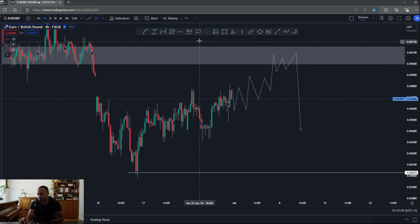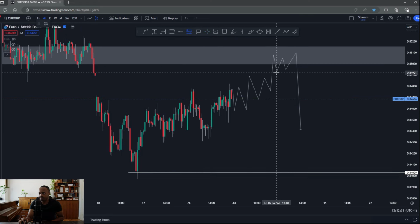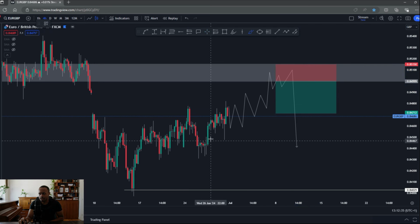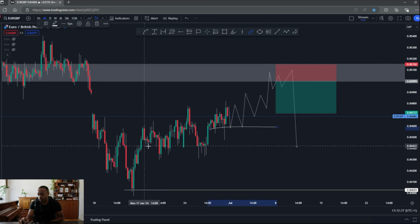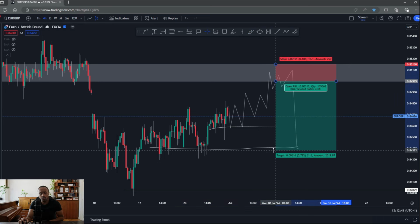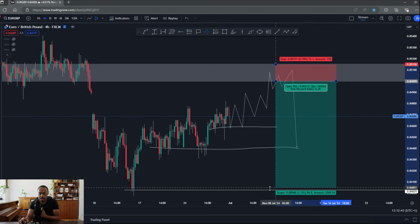Of course, that'll be a bit optimistic, but that possibility is there. We can be looking at some closer targets, support around here, support definitely around there. Those can make up for some healthy targets as well, or at least places to manage your trade, bank partials, trade or stop loss. That'll be up to you guys.